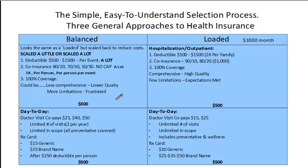A couple of real-life examples. You might have a plan that says ground ambulance is covered at 100%, only to see in the fine details that this 100% is only up to $200 per trip. Now, ambulance rides routinely cost around $1,500 in Michigan. You'd be out $1,300 extra on a plan like this.